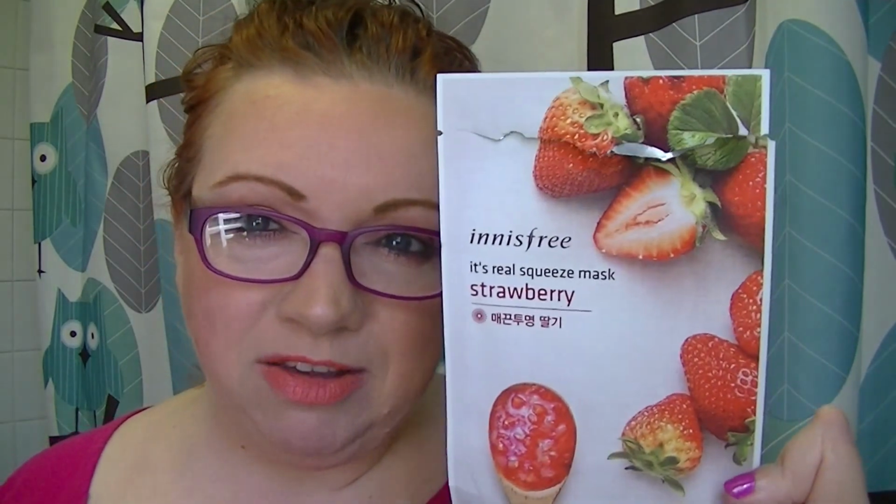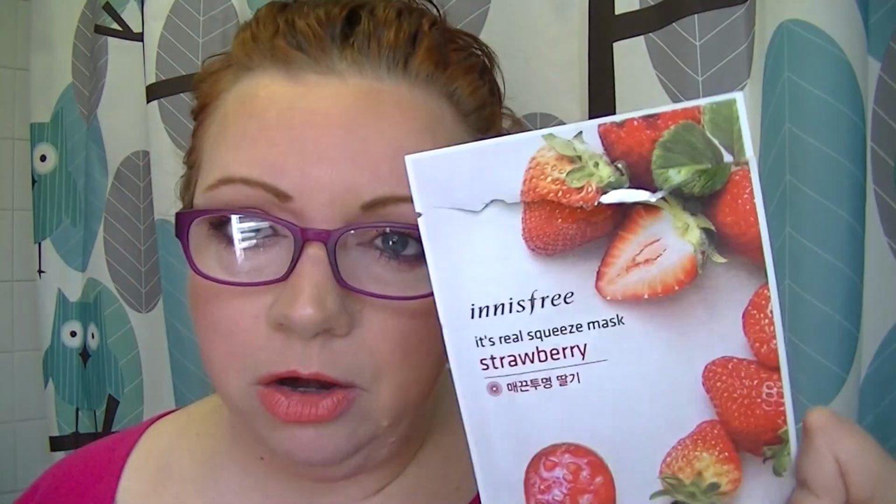I purchased the Innisfree It's Real Squeeze masks off of Amazon, I believe, in a variety pack of 18 or 15, something like that. It averaged out to be about $1 a mask. You can purchase these on eBay, Amazon, Mimi Box individually for $1.50 to $2 around there. But I really, really recommend the Innisfree brand if you're new to masking and you don't know where to start and you don't know what you like and what your skin's going to respond to.